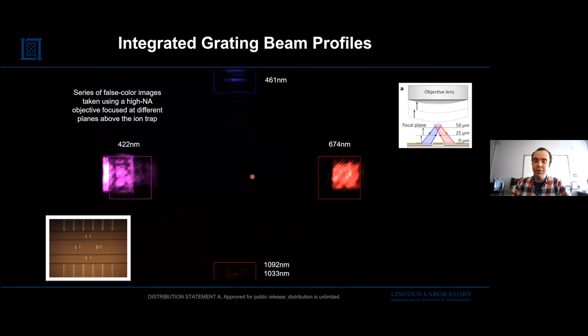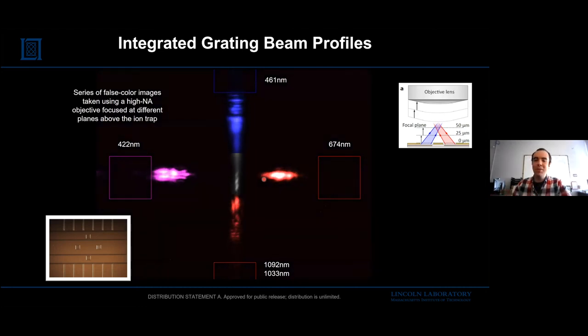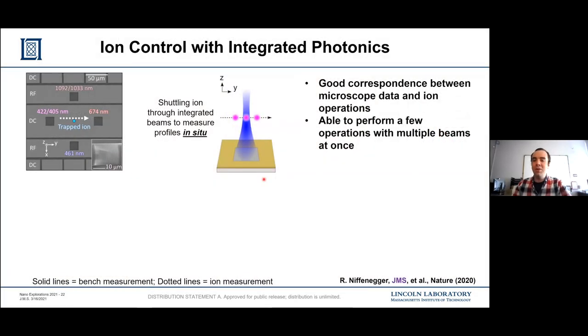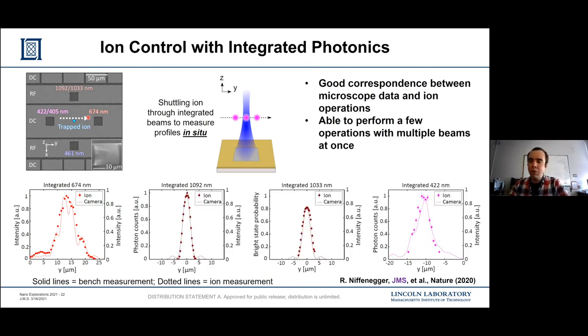Again, in correspondence to some bench data, we're able to look at the behavior of the chip on the bench outside of the vacuum chamber, and then we can put the chip into the vacuum chamber and do a corresponding measurement using the ion. By controlling the DC fields that are applied to these outer segmented electrodes over here, we can move our ion along a central axis and then through the beams that are coming out of these gratings, as we saw in the previous slide. And by doing various measurements, we're able to determine what the intensity of the beam is for these different colors that the ion is seeing at a particular location.